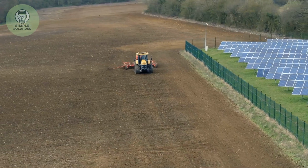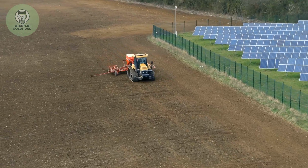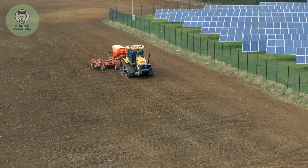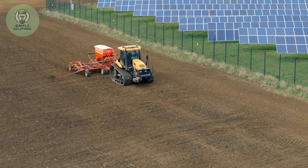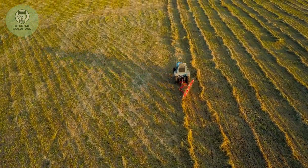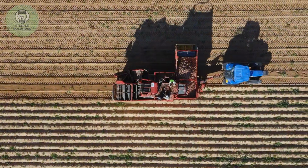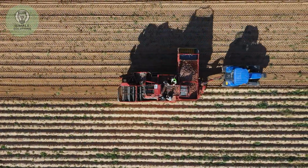The Three Sisters planting system, an ancient Native American tradition the Amish still use. Corn, beans, and squash grow together in harmony. First, they plant corn in small soil mounds. When the stalks rise a few inches, bean seeds go in. The beans climb the corn like nature's scaffolding, feeding the soil with nitrogen.